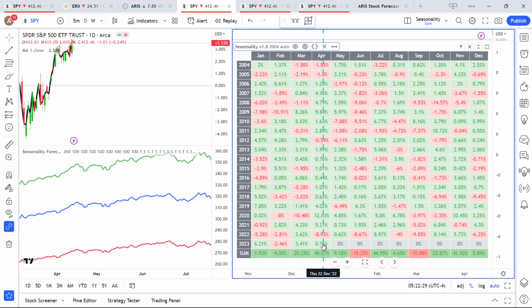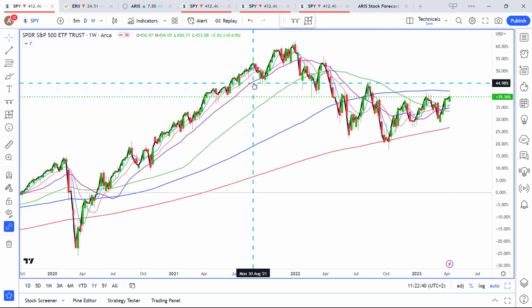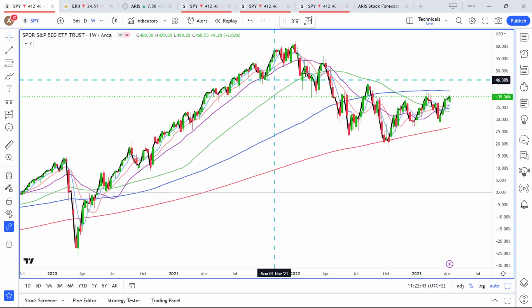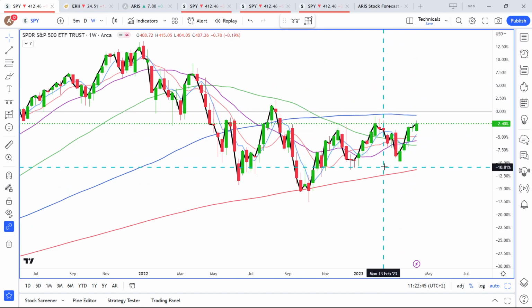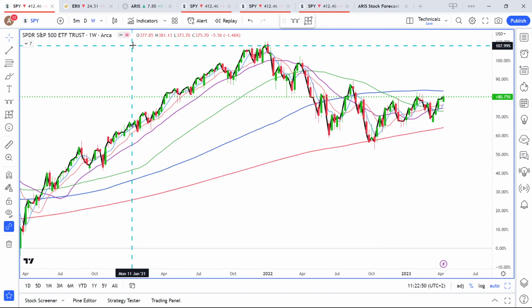You do see that April is a very green month. May is also pretty decent for the S&P. June is weaker, but yeah, it's a pretty good seasonality here for the SPY. But it seems like quite a few investors have bought into that seasonality already. So the easy gains have been made, but there's reason to expect a bit more, but I prefer easy gains, both for bullish and bearish trades. To get in later into the game, it's more risky, right?